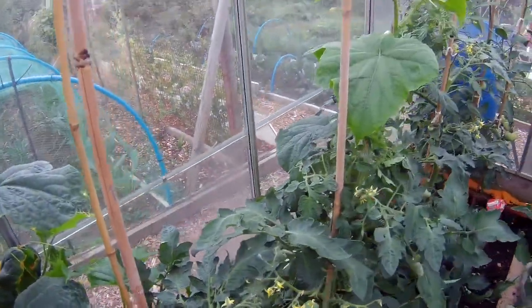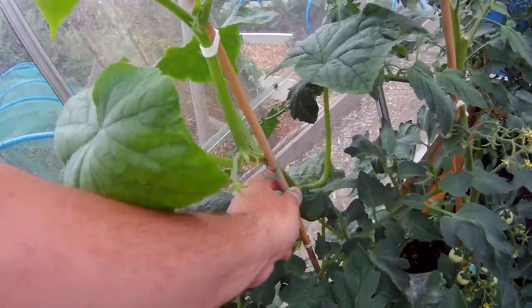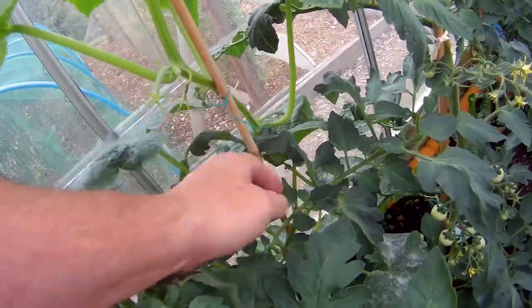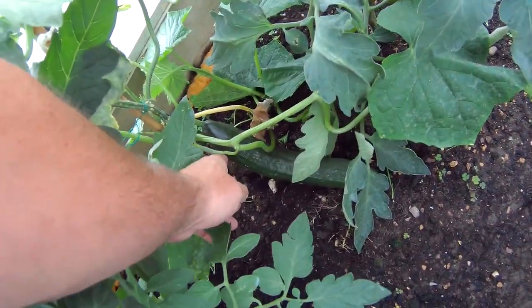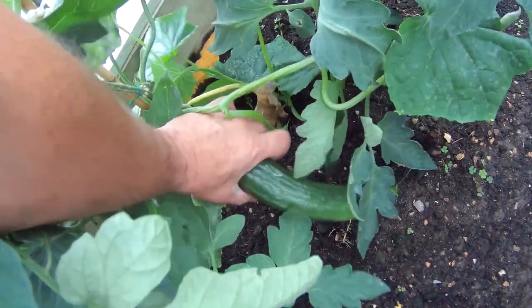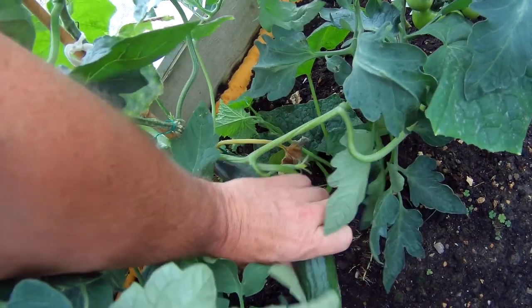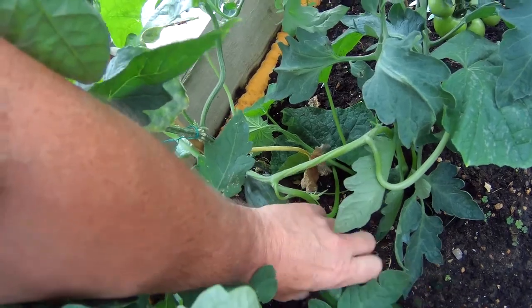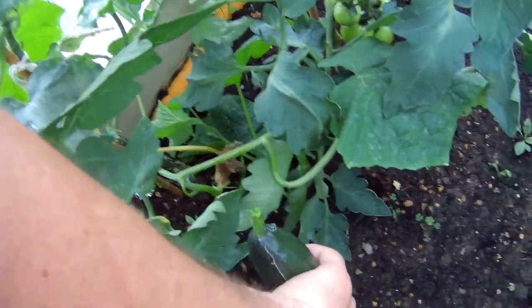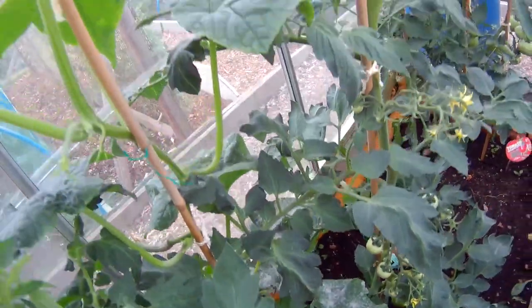We've had another one off this hybrid plant, this one here, and since taking that one, we've got another one here. So I'll pick that one. And the way we've been picking them is we've just been twisting them. We've not knifed or cut them, because we're thinking that twisting them means less chance of causing infection. I've seen it on some other videos that people have done, so I thought we'd give that a go.